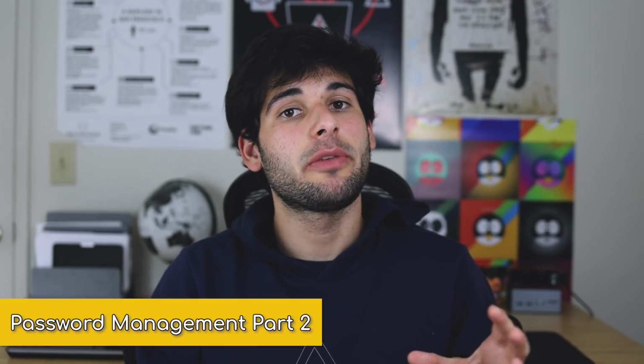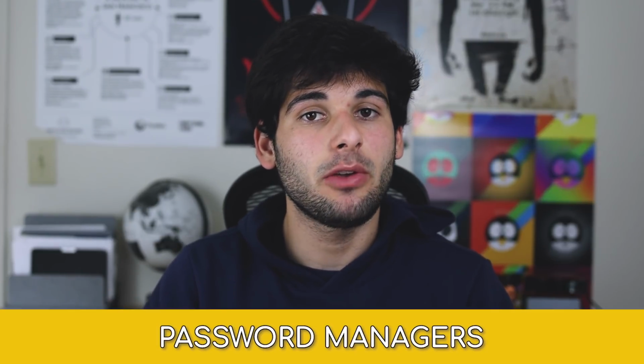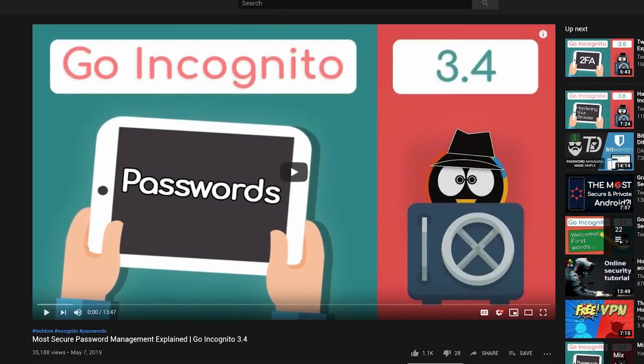To continue with passwords, outside using strong and unique passwords, which we covered in Zone 1, where and how they're stored can be incredibly important as well. Password managers are a commonly recommended way to go. We have covered what password managers to use in the lesson of Go Incognito, so check that out for a long answer. In short, avoid storing your passwords within your browser.